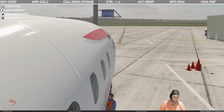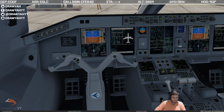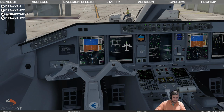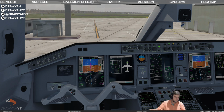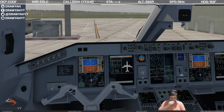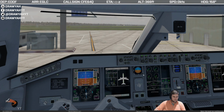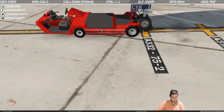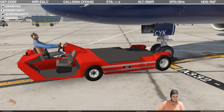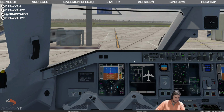Winching strap and adapter in position. Release parking brake when you're ready to start pushback. Right, parking brake released. Let's do it, shall we? Aircraft being winched. God, look at that thing. That's not a pushback tug. Starting pushback. That's a Lego model.